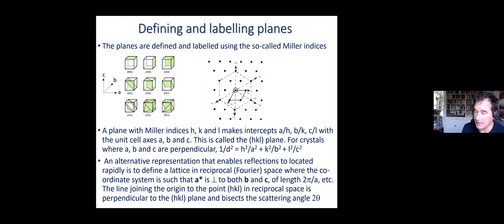So in the case of crystallographic systems where A, B, and C are perpendicular to one another, the relationship is just that 1 over the square of the spacing between the planes is the Miller index h squared over a squared plus k squared over b squared plus l squared over c squared. So simple geometry and the knowledge of the labels of the planes allows you to very quickly calculate the d spacing, and then from that calculate the angle at which the diffraction condition will be met.